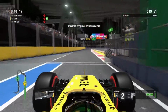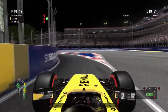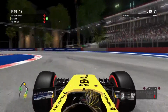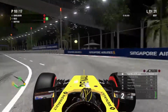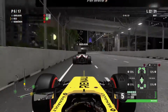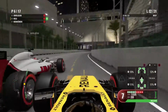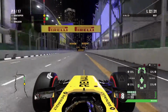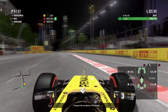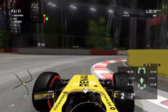I want to be to the point that Sebastian Vettel and Nico Rosberg have been disqualified. What would have actually happened between the two of them? Unbelievable scenes. We're in the back of Romain Grosjean, and I think it's gonna be our last overtake of this race. Oh, so close! They've been squeezed there by Romain Grosjean, and we actually get him. Very brave move there into P5. We are, guys.